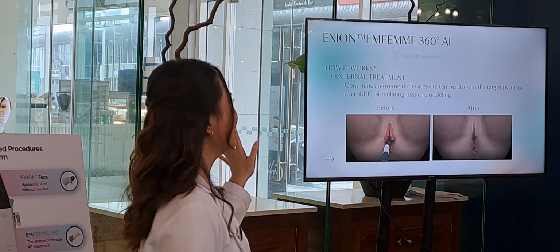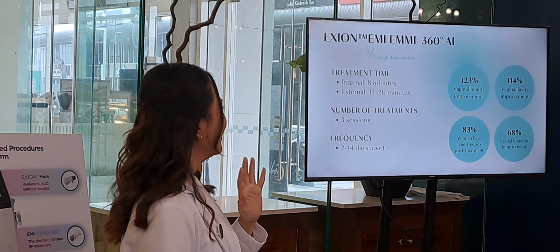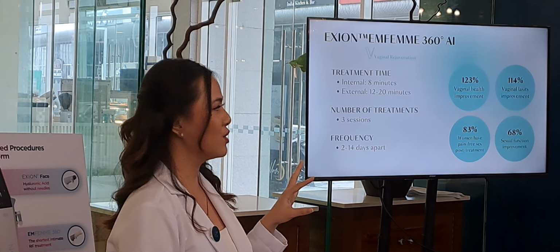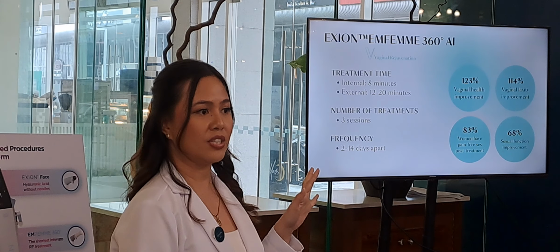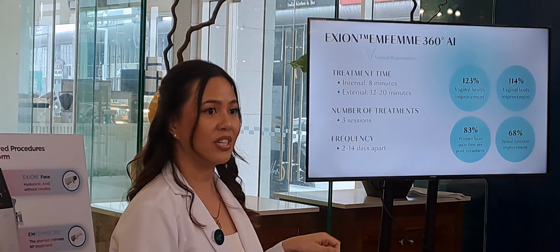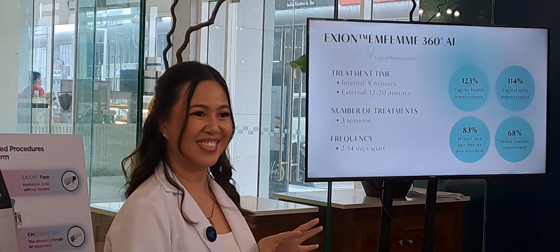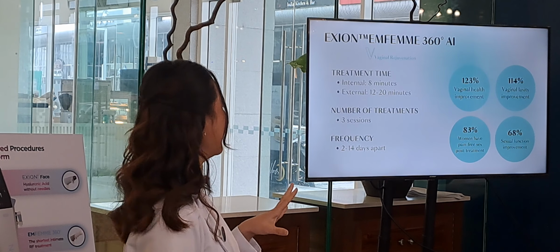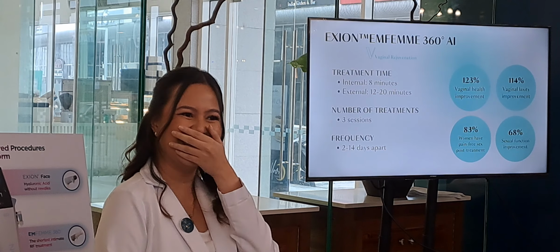And then for the external treatment, next slide, please, it uses the tip with continuous movement on the areas of concern. It uses the V-tip, so it's not the 360-degree technology, but still it remodels using collagen and elastin. It's also radio frequency, so it can also tighten the outer areas. It can also give you rosy cheeks after.